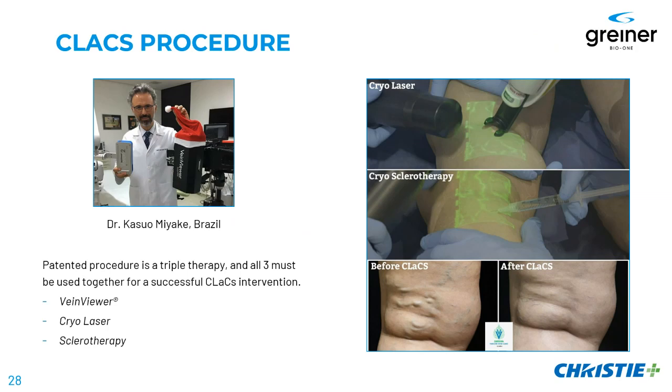There is a physician by the name of Dr. Miyake in Brazil who has pioneered something called the CLaCS procedure. And the CLaCS procedure is a threefold patented procedure. Dr. Miyake even hosts his own Miyake University in Sao Paulo, where physicians from all over the world come in to study this procedure. They get certified and they can go back to their respective countries to practice this. This involves using the VeinViewer, a cryolaser, and sclerotherapy for better improved outcomes for varicose veins.